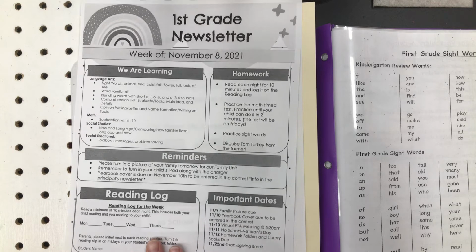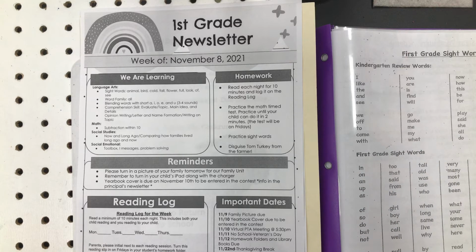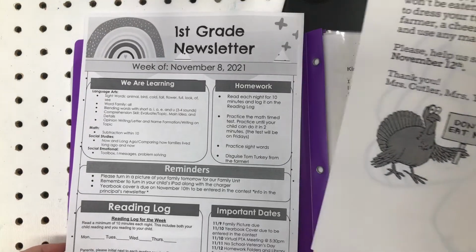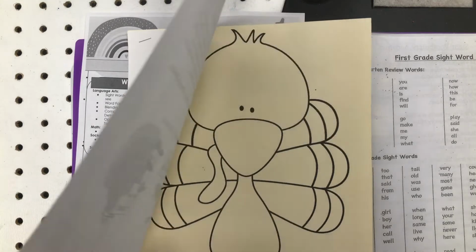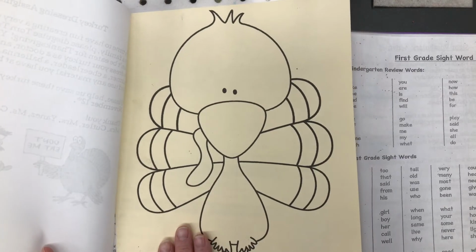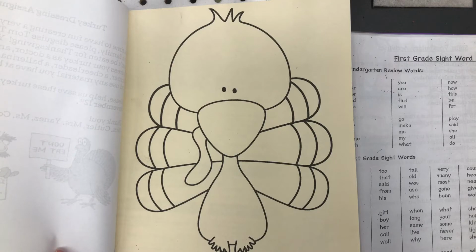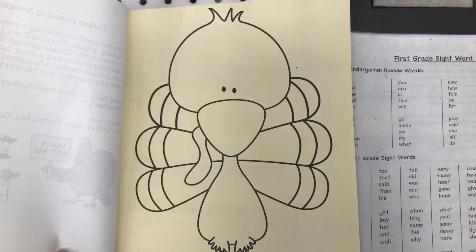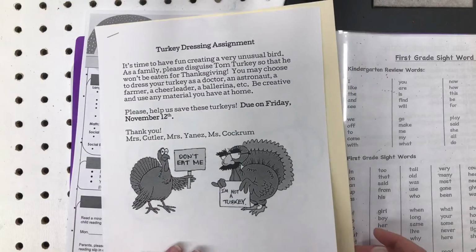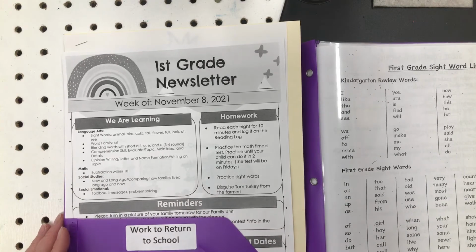That would be great. The next thing is to practice the math time test. That's in one of our resource folders over here, and it is a 2-minute test. We will be taking them on Fridays. There's the sight words. And then we have this fun little activity for Thanksgiving where we want you to disguise the turkey from the farmers, so we do not have Tom the turkey for Thanksgiving. I've had students in the past make them into a gumball machine or Mario, a minion, a mermaid, which is really fun, a superhero. This assignment's really just for you to be creative and work as a family together to disguise the turkey. Kind of a fun first homework assignment. That will all come back to me on this side of the folder on Friday.